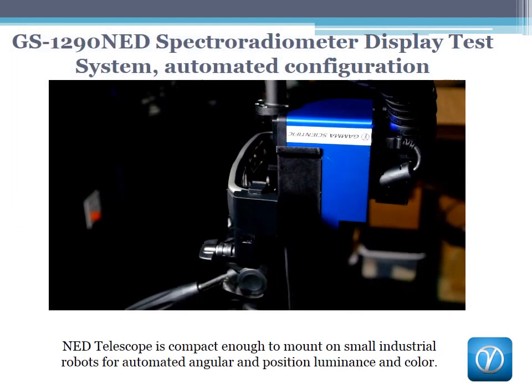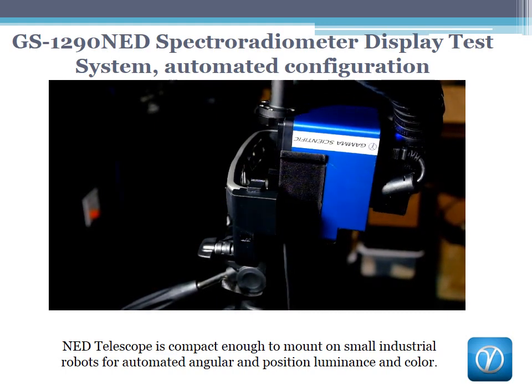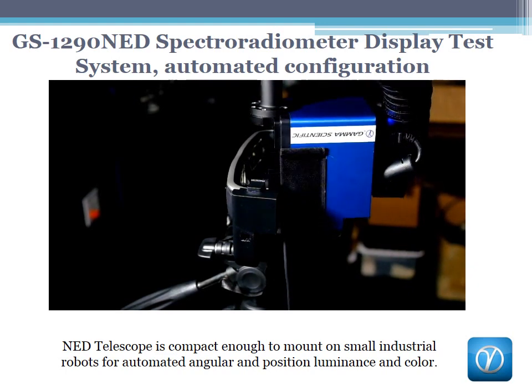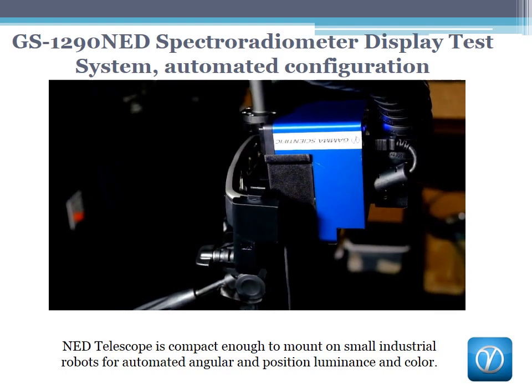In this video, we show the automated robot-mounted near-eye display measurement system. The telescope can move between right and left eye position. And we have augmented reality programmed glasses here, shown in the previous video at 9 different measurement locations rather than the 27 for the data.